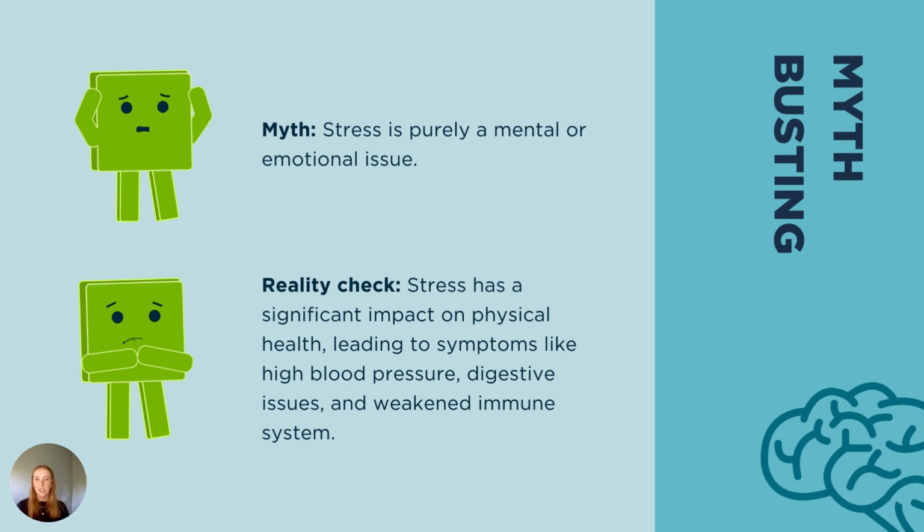To check in with yourself for signs of physical stress, why don't we take a moment to pause and notice where you're holding tension in your body? Do you feel like you have a slight headache? Do you have any tight muscles in your back, your shoulders, your jaw, some fatigue? Maybe you're feeling a little bit tired, or if you're feeling a little bit anxious, you might have that rapid or racing heartbeat.